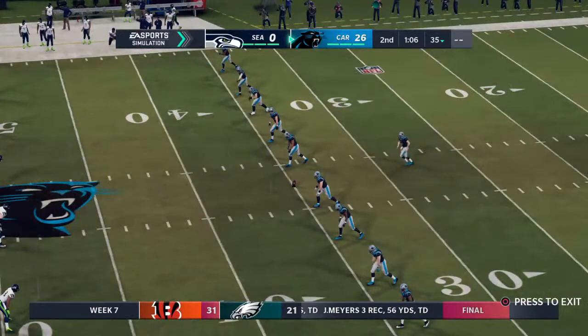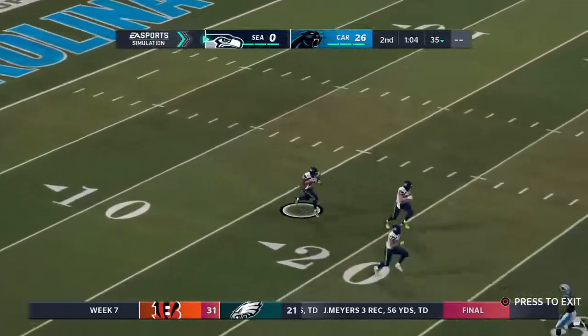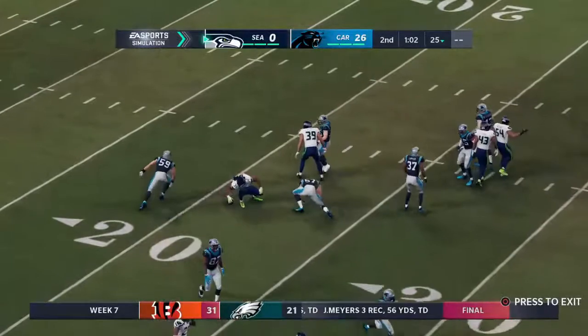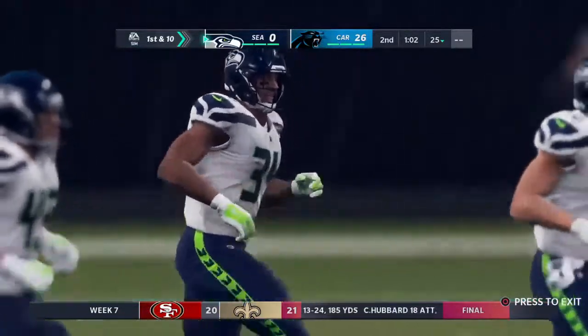So they'll get another shot on offense following that pick 6, and now the kick is away. This one fielded at the 5. And able to get this out to the 25. The Seahawks take over 1st and 10 at their own 25-yard line.